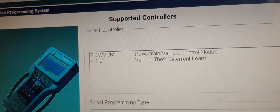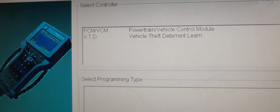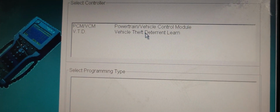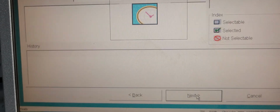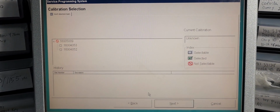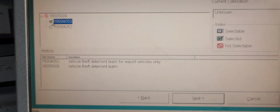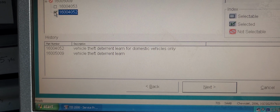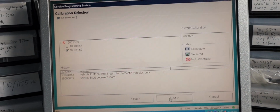You only have two things to do: powertrain control, if you want to program the engine computer, or the theft deterrent. I want to do the theft deterrent because I have a code there. On the theft deterrent you have two options: for export cars or for domestic cars only. So I'm going to click next.